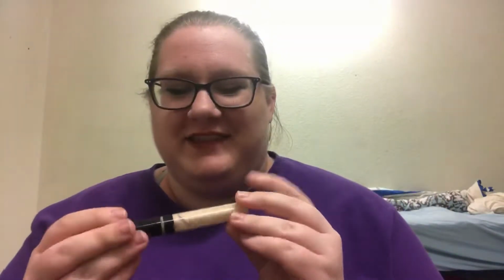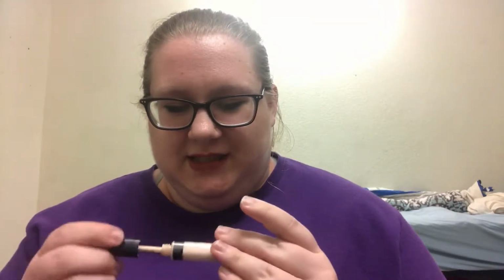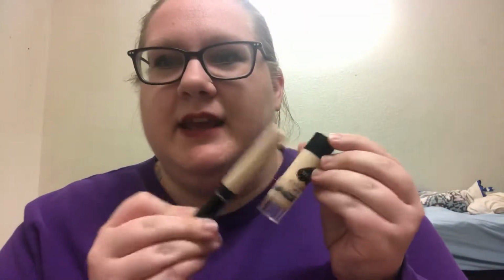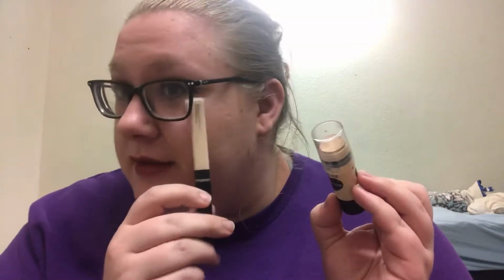Okay, and then I have this Maybelline concealer. I don't know which one this is. I just know that I use it all the time. It's their number 5 Ivory. I use this as a brightening concealer because it's definitely lighter than this one. I don't know if you guys can tell, you probably can't because of the lights. But this one is lighter than this one, so I use it on my under eye, right here, here, my chin and my cupid's bow. I use it to highlight.